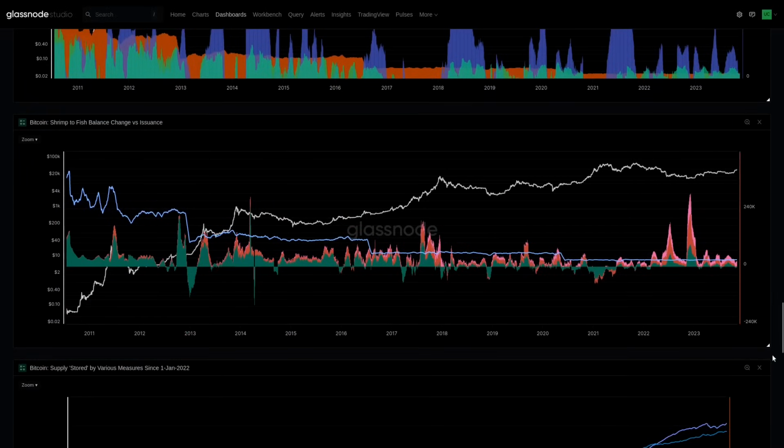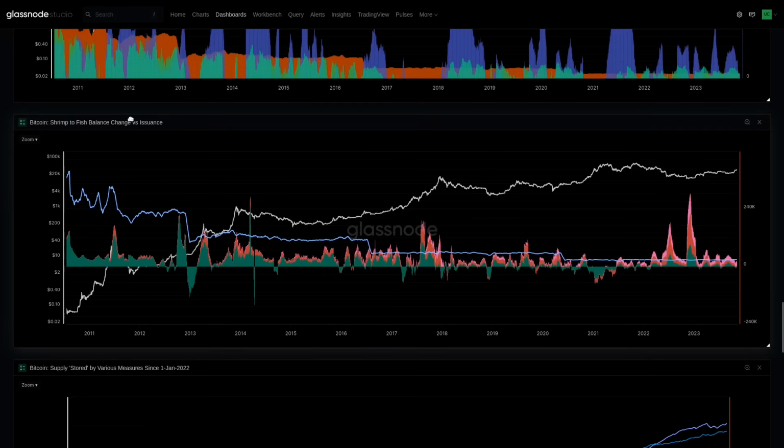Now we can compare this to another metric. I mean, there's different ways we can measure supply. And I think what I really want to highlight here is we can use time, we can use spending heuristics. Here we're using shrimp to fish, so how big the entities are. And we can see that shrimp to fish, right? These are wallets under 100 BTC. They are also accumulating at a rate that is equivalent to issuance.